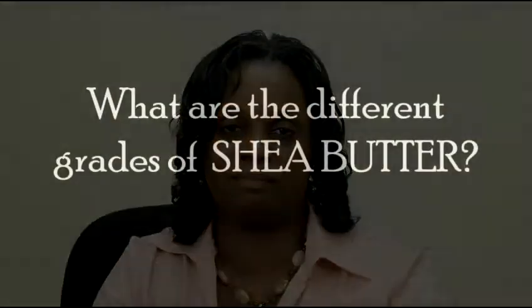Everyone should use shea butter. Shea butter is great for all skin types and ethnicities. In fact, every skin type should use shea butter unless there's a shea butter allergy. When it comes to dry, cracked, eczema, psoriatic skin, shea butter is far better than most butters on the market.